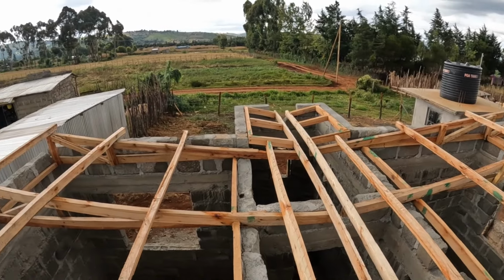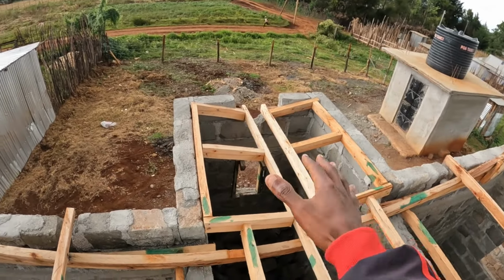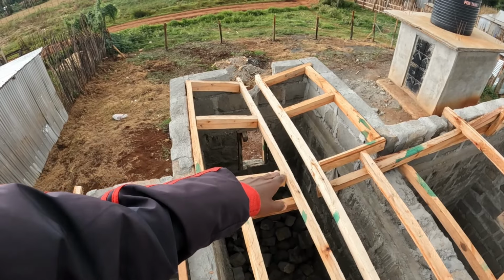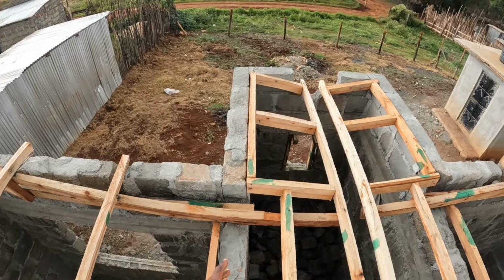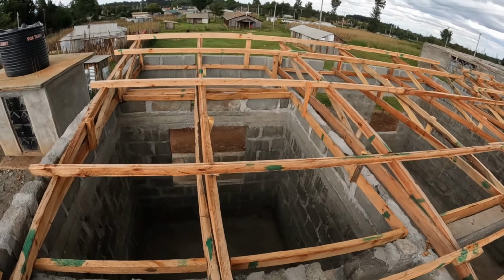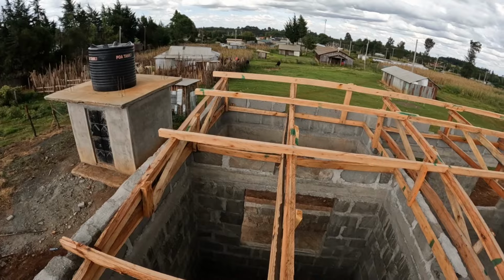Oh, here you have to be careful, walking on top. I like the small design my masons put for these timbers here. This is the small washroom. So now we will raise blocks around the house, so that we don't give thieves a chance. The only thing they will not take here is iron sheets, because even before you take away one, you've already been hurt.